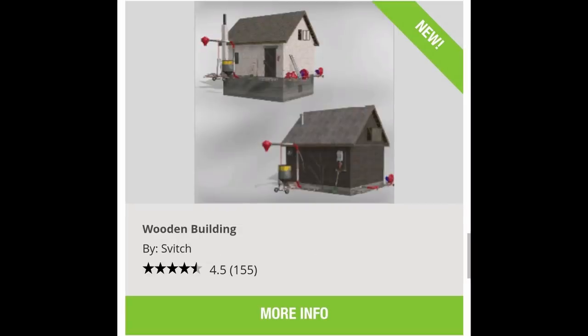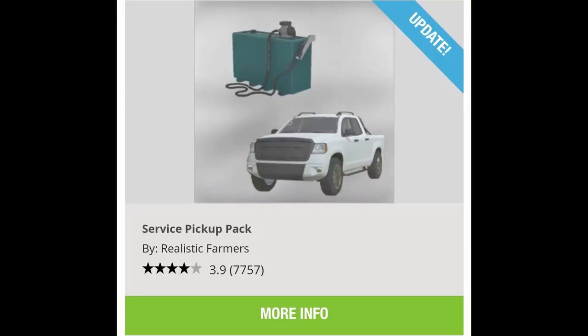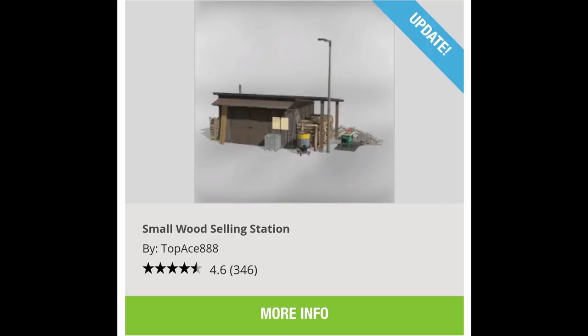Also, we did get quite a few updates. We got an update to No Man's Land, the update tidying up planning schedule and reduced temperature for cotton. I believe that is the geo for that one. Then we also got an update to the Service Pickup Pack. Change log on that: added engine config, added design config, improved handling, various tweaks. Then an update to the Small Wood Selling Station, change log on that: fixed visibility of snow roof without seasons, price of the wood selling trigger adjusted, fixed German mod name.